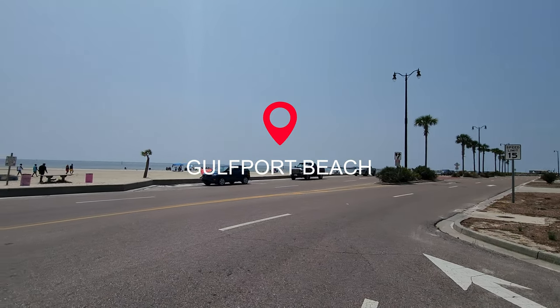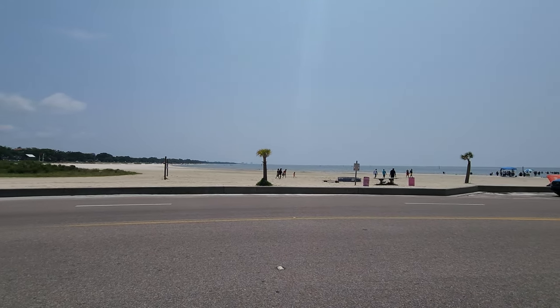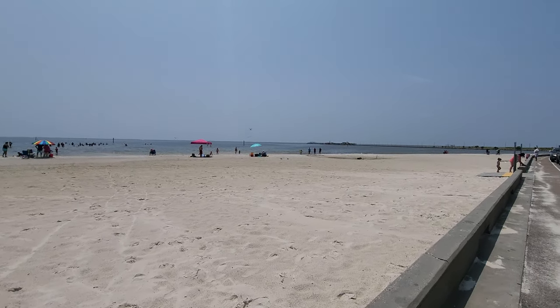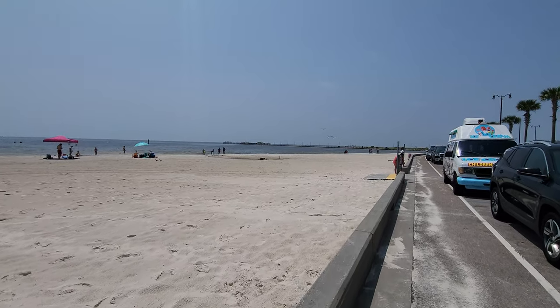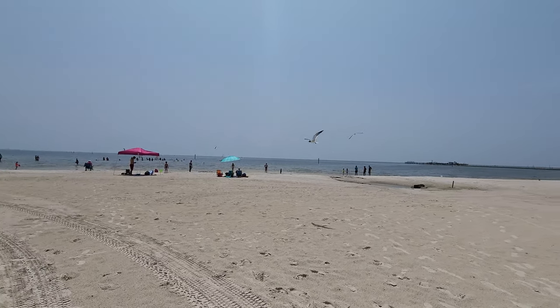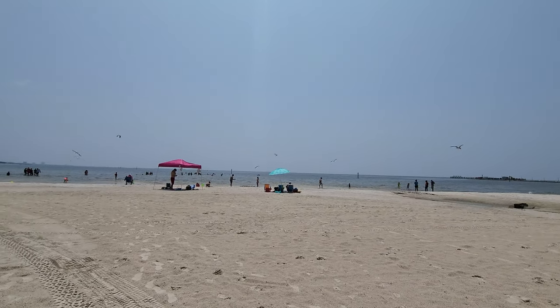And of course, you can use the beach all along that whole road. We're gonna stop at Gulfport Beach, and this is a popular place for people to come and enjoy the beach. There's a restroom building there, and they do have ice cream trucks that come around and entice people to have ice cream on a hot day. But as you can see, there's plenty of room on this beach and a lot of people enjoying it. So yeah, I always like to stop by and check it out.